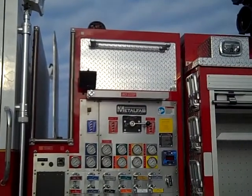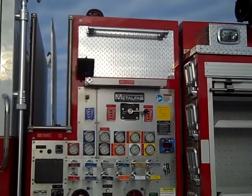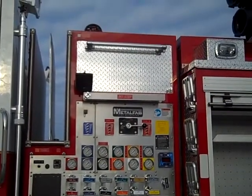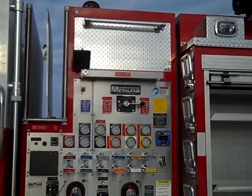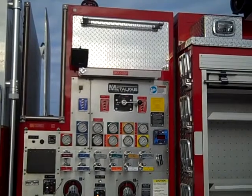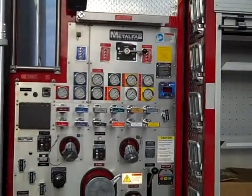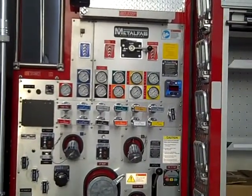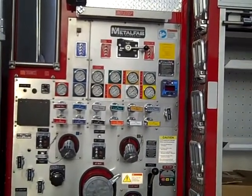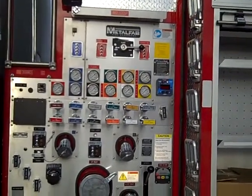At the top of the pump house there's an open top storage for the monitor plumbing. There are 2 1.5-inch cross lays at the left hand portion. The foam system is a Foam Pro 2002 dual tank system. Every discharge is color coded. There's a Class 1 total pressure governor that is protected by a sun guard with a flip up panel. This unit has a terminal relief valve.